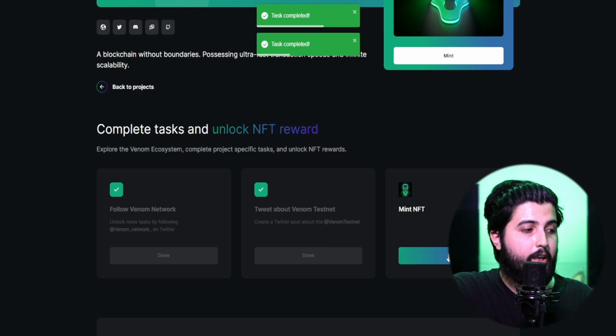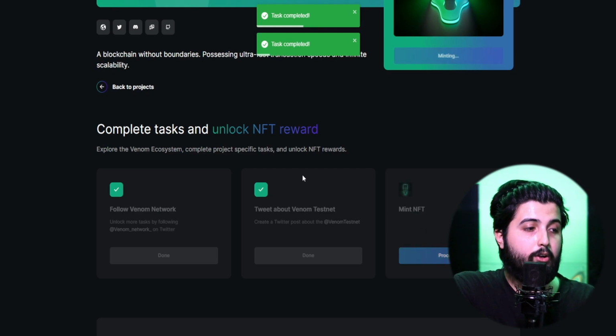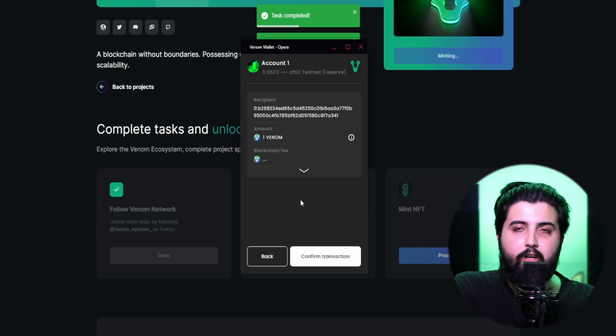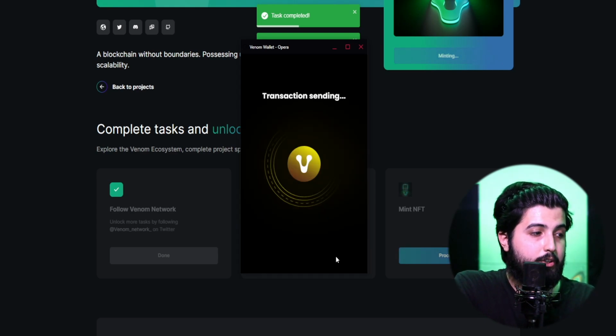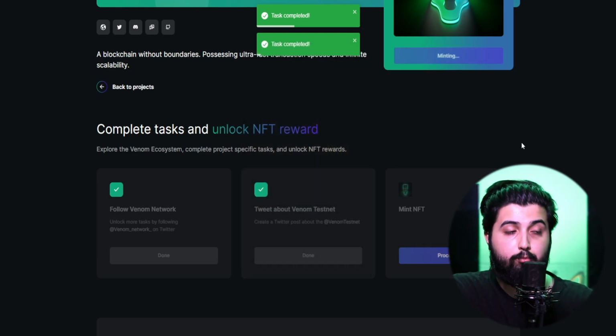And here's what we need to do. To mint our testnet NFT, we're going to click on the mint button on the Venom Foundation task list. A pop-up window will appear from our Venom wallet. It'll ask us to confirm the transaction. You're going to enter your password and click on confirm transaction in the bottom right to continue.